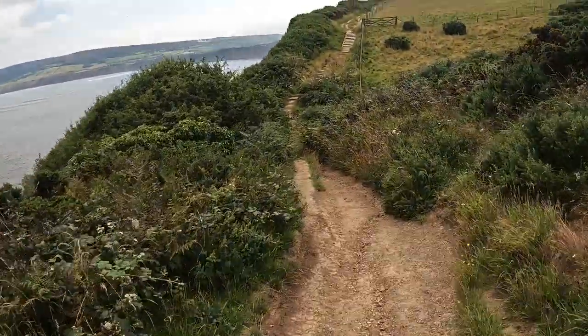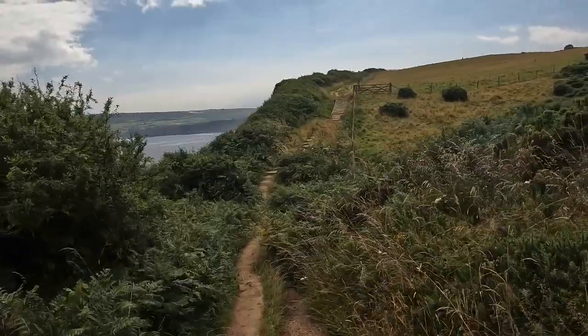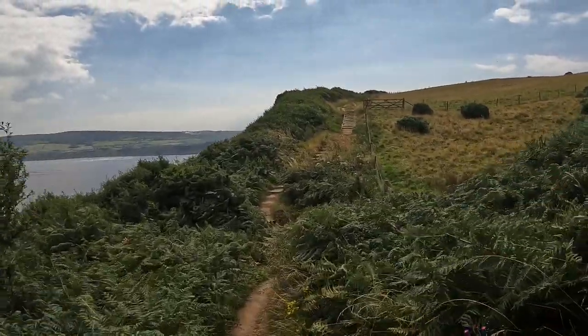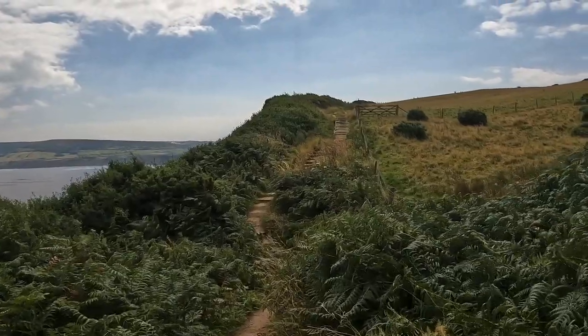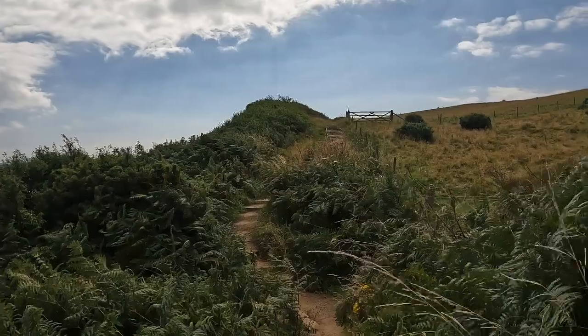So this looks like our final ascent, hopefully. And round the corner, we'll be welcomed by a hydration station selling locally produced flavoured water. And do we need it? Catch you there.